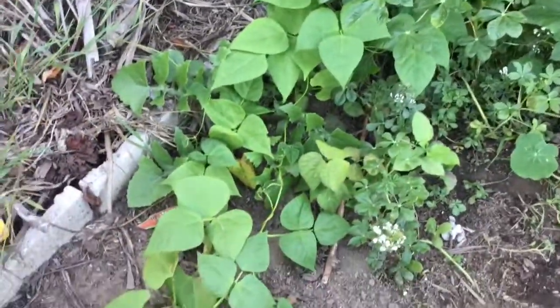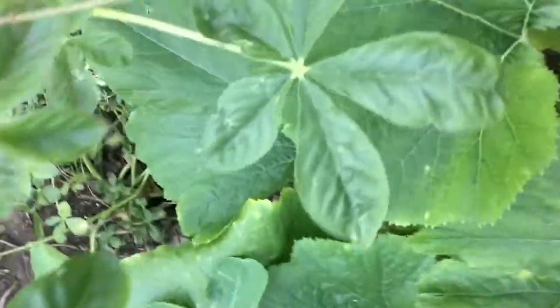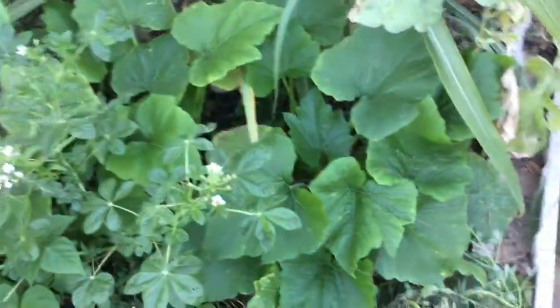Here's some more green beans that you planted right before you left. You see that hole? Yep, something is eating here. Right next to the zucchinis, but the zucchinis still look nice and healthy. That, beautiful. You can see how nice and full they are. They take up the whole width of the bed.